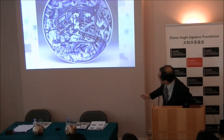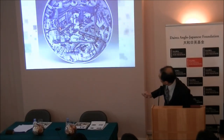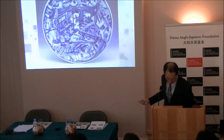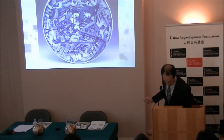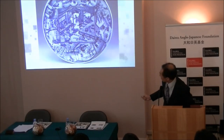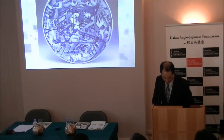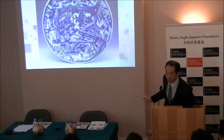Then firing using this kiln, and painting. They are painting here. Glazing. They are glazing. And it is fired once again in a climbing kiln. This is the clan kiln. It also shows business negotiation. Here, they are talking about the price of the ceramics.